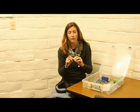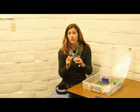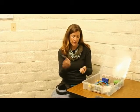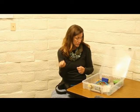Also, some kids just like to feel different textures, and so part of the Velcro is really soft, so some kids just want to play with that or rub that, and this one is really rough, and some kids might find that more appealing. So this can be used a couple different ways.